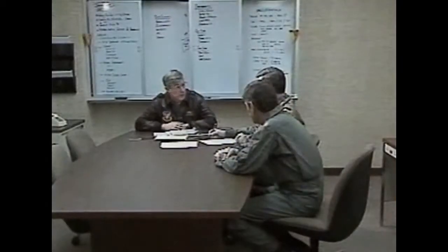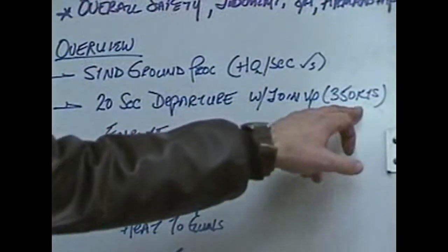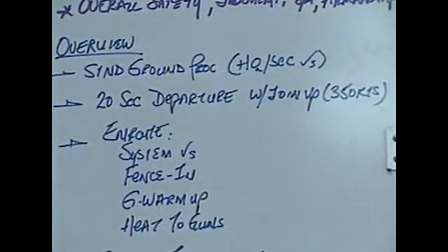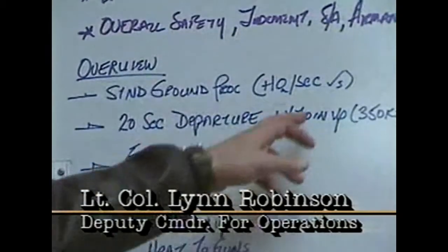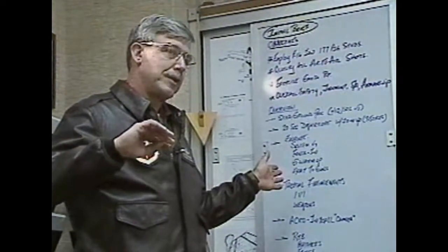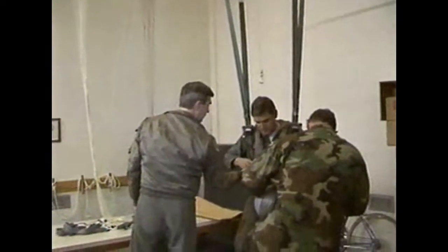Practice over, it was on to the classroom for the same kind of briefing Operation Desert Storm pilots get in Saudi Arabia. As far as the overview for the mission, we're going to do standard ground procedures, which will include a half-quick and a secure check. So we'll do the half-quick on net zero, and we'll do a secure voice on CRAD 2. I'll start a 300-knot left turn, and you fire 2 Fox 2s. Then the final checks. We'll take that off. Take that off, give it a jerk.